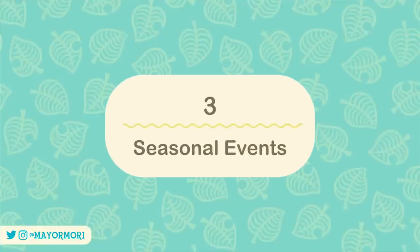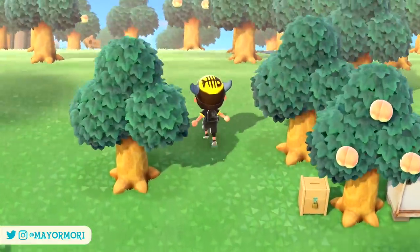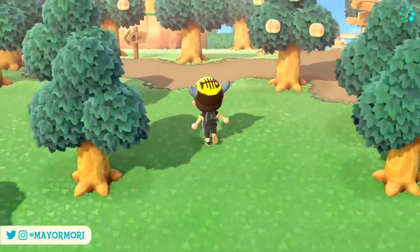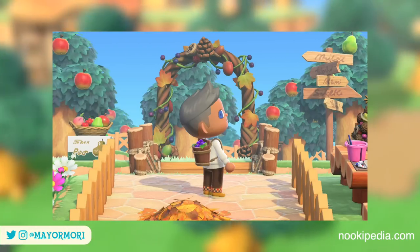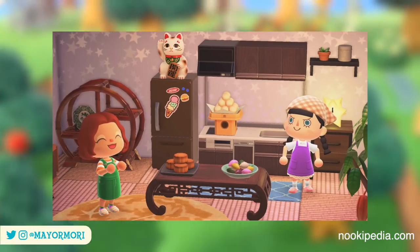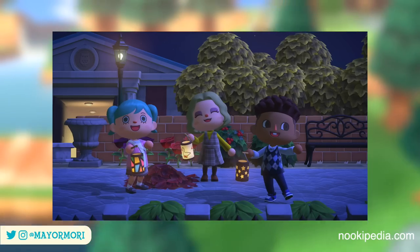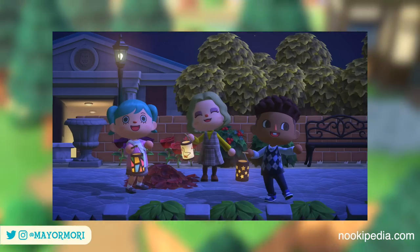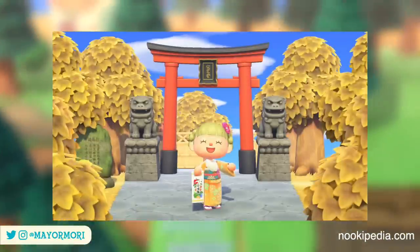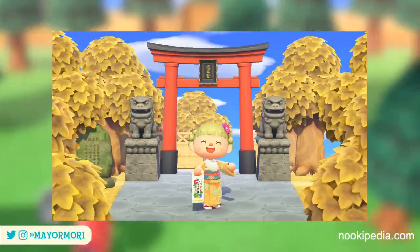Number 3. Seasonal events. Now, throughout this quarter, we can expect to see at least 6 seasonal events return to the game. The events we'll be able to celebrate include Grape Harvest Festival, which distributes the Grape Harvest Basket, Moon Viewing Day and Chuseok, which distributes the Dango, Mooncakes, Moon Rug and Songpyeon, Day of the Dead, which distributes the Marigold Decoration, the Lantern Festival, which has a bunch of unique and interactive handheld lantern items, and finally, Shichigosan, which distributes the Chitose Ame, another awesome and unique item.